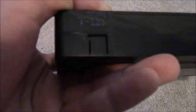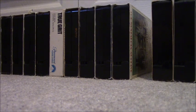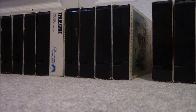The label is unfortunately missing on this tape. This tape has no label, unfortunately. And it does have the recording tab, which I will break off. Hang on, I'm going to have to use my scissors for this one. There you go. There we go.